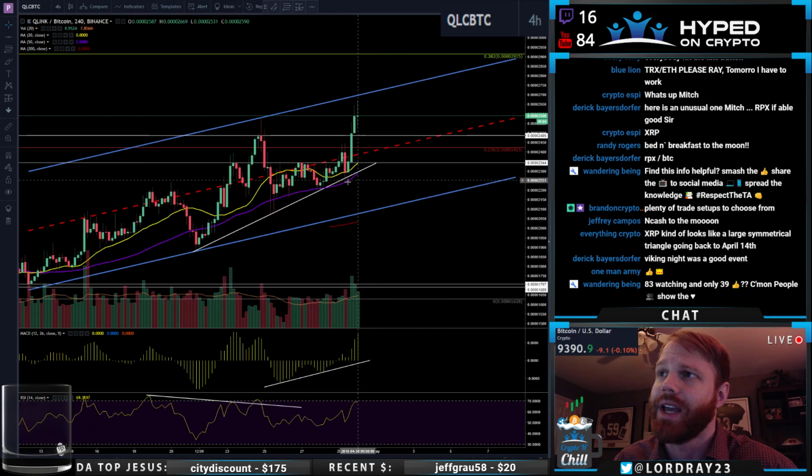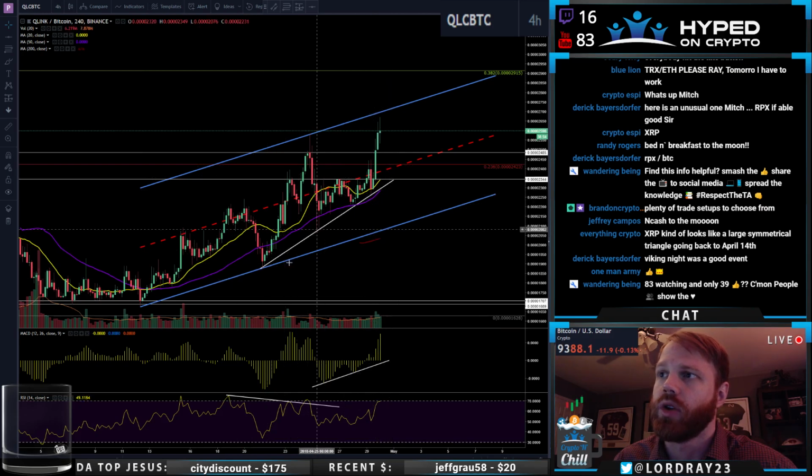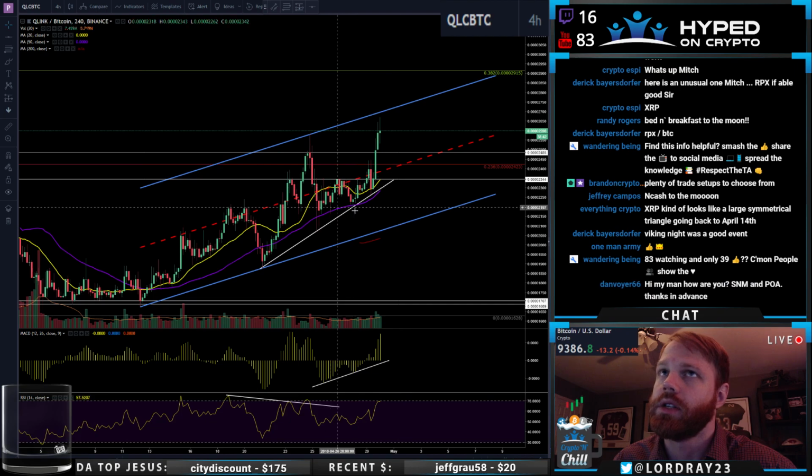We plotted this yesterday. Okay, this little area, one could have gotten in here if they felt it was a good idea. Tested the best area of value for this new trend line we have, and here we go, heading on up. It got very, very close to an exit if one was trading this. Great to see, very good to see on QLC.